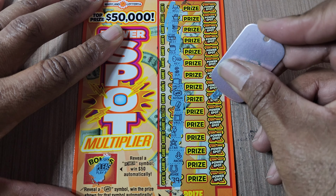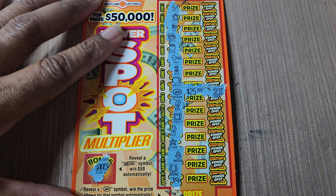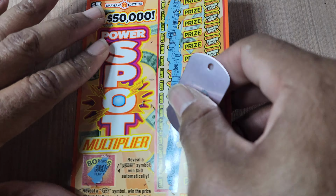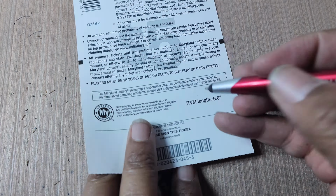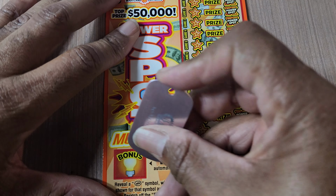Let's see. Ooh, we got a 2X. Oh! See, there you go. That's why I keep telling you guys, this is the ticket to play. We got 50 bucks the hard way, but we'll take that. All right, that just paid for this half of the tickets. We still got a whole half to go. This is a $100 session.